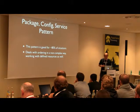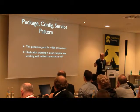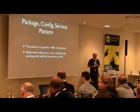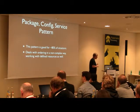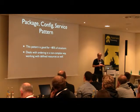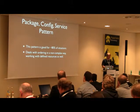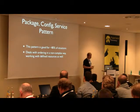So the package config service pattern is good for about 80% of the time. Great for very simple cases, obviously, but a lot of the time it is simple. If everything you do is packaged, which obviously everyone recommends, there's no excuse not to package things these days with FPM. Jordan did a very good job on that, and honestly, if anyone tells you that packaging is hard these days, they just don't know about the tool.